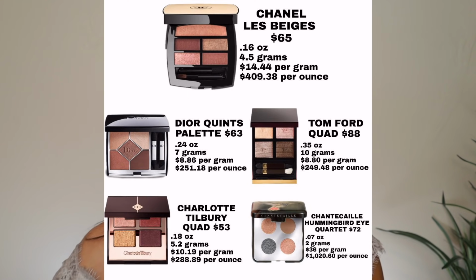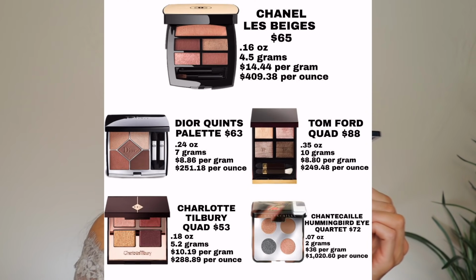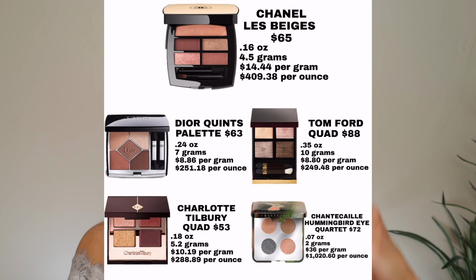So I decided to compare it to a Tom Ford palette, a Charlotte Tilbury palette. I also compared it to 5-pan Dior palettes, and I still love this one. It's so beautiful. This is the 26922. It's such a beautiful palette. And I also compared it to the Chantecaille.